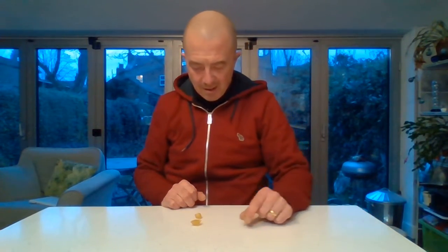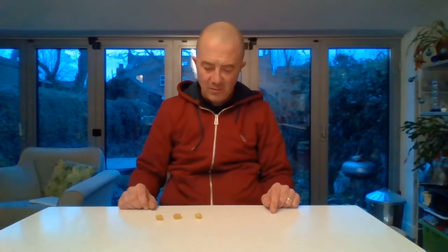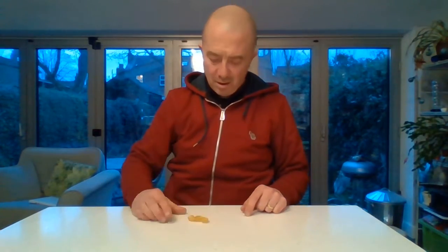Okay, let's get one more. We've got 2 here. One more will make. That's right, 3. So with 3, I can make it slightly different. I can put them in a line, going this way, but I can arrange them differently. Now I've got 3, I can make different shapes. I've made like a triangle. Whichever way I look at it, I have 3.